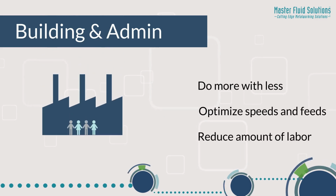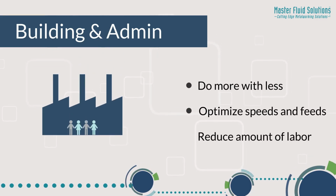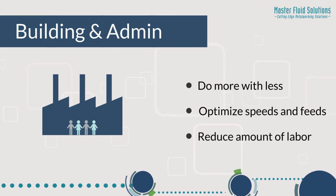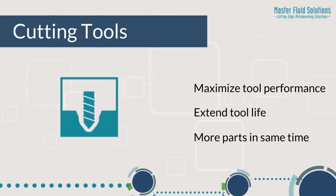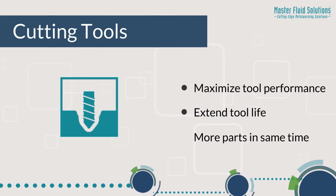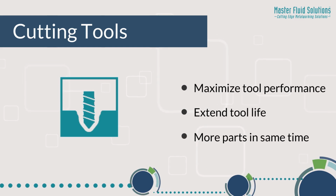The right coolant will allow you to do more with less. By optimizing speeds and feeds, you not only maximize production, but you also reduce the amount of labor needed. Additional savings come from less rework and fewer scrapped parts. The right coolant maximizes tool performance, therefore extending its life. Go from changing a tool every 10 minutes to every 20, or making more parts in the same amount of time.